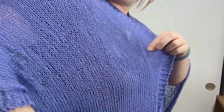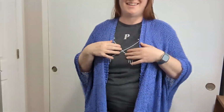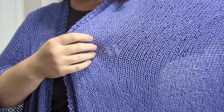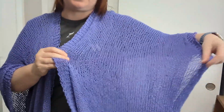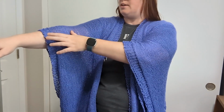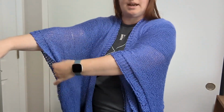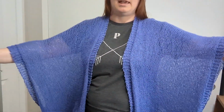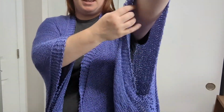So it's pretty sheer, as you can see. You can see right through the fabric, which is part of the yarn choice that I made, but also the pattern is written to be at this very loose gauge. This does reach past my elbow, which is a bit wider than I intended. I was going for the elbow, but I think it's okay. It's incredibly light and insanely drapey. The arm opening is quite large.